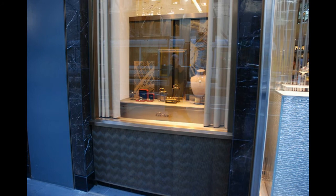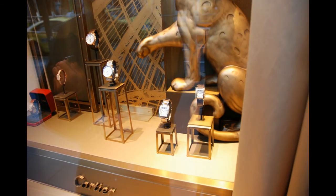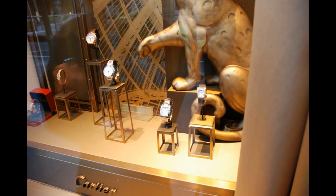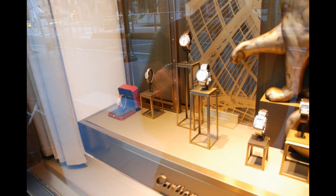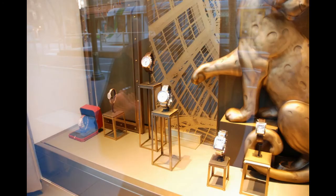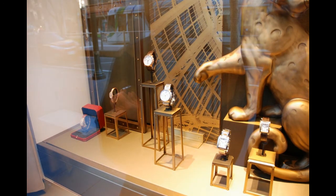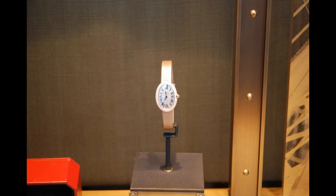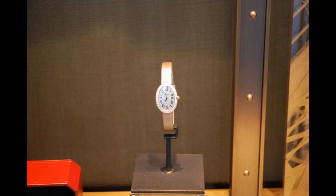Let's have a look. I love they really do fit out the windows so well. With that panther theme, it's just fantastic. It's really cute. It's really nice, and it just adds to the whole Cartier paying-full-retail experience. And you can see why people would pay retail. It's part of the experience. You go in there, they treat you so well.